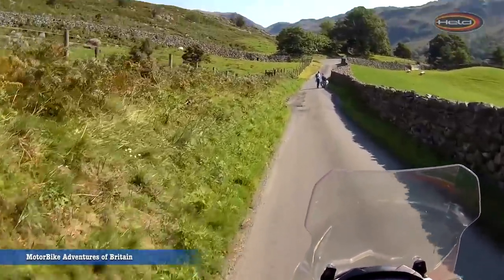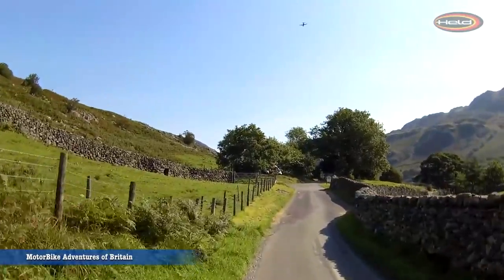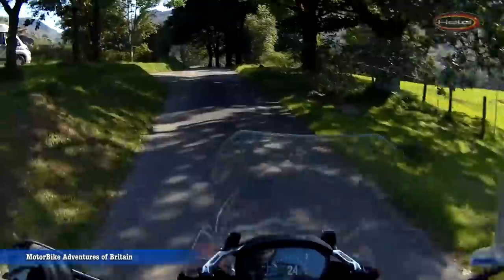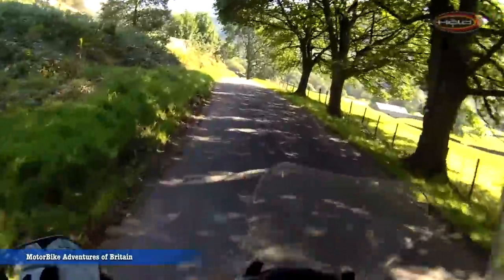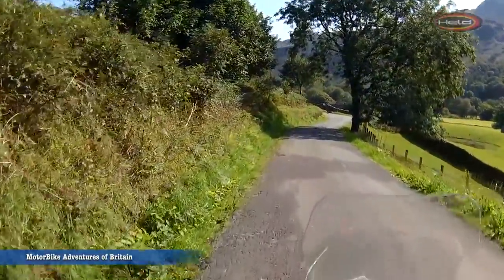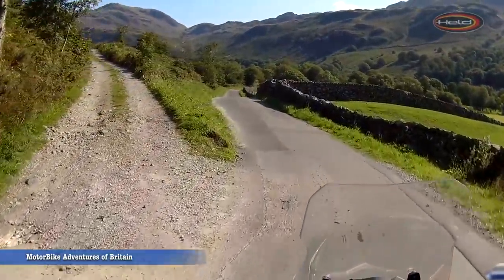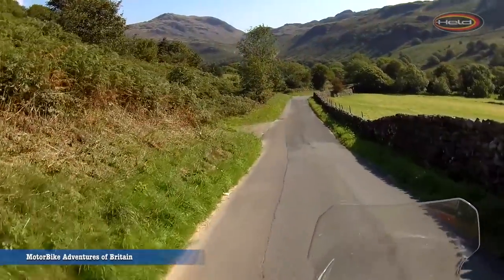Don't do it. If you're relatively new to riding, don't do it. I'd rather you didn't do it than attempt it and come off. But then again, shy boys get out. I'll leave the decision to you. I'm just putting that warning there, because coming this way towards Langdale and Ambleside is harder than coming the other way.